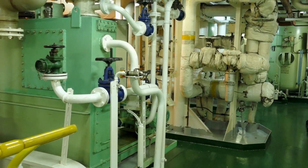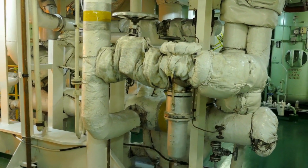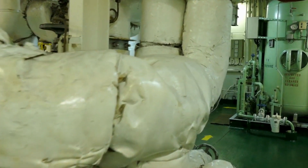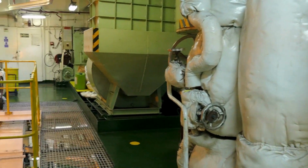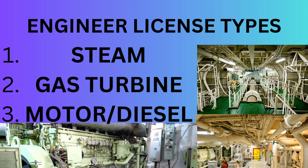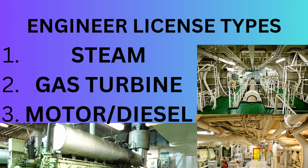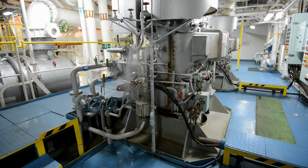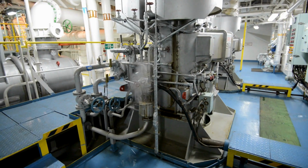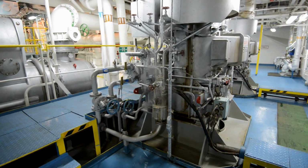All engine officers are required to have their license endorsed with a propulsion type. The three propulsion types that can be endorsed are steam, gas turbine, and motor. Motors is another word for diesel-propelled vessels or internal combustion engines. Steamships are almost obsolete at this point in time, and they are not building any new steamships anytime soon. Nonetheless, some characteristics of steam turbine-propelled vessels are the use of steam boilers.